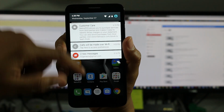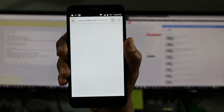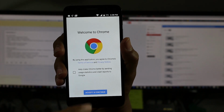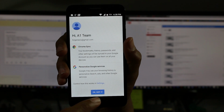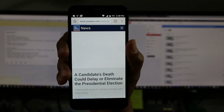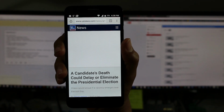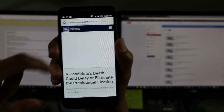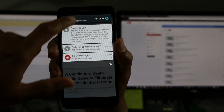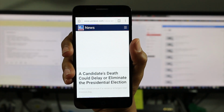So, let's say you're online and you're searching for something and you want to take a screenshot of it. Well, there's a very easy way of taking a screenshot of your screen now. So let's say you wanted to screenshot this picture and send it to someone, or just this page. Just swipe down, tap here, and then tap screenshot.